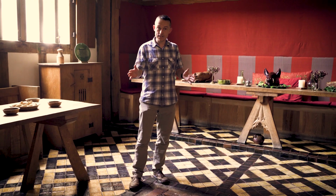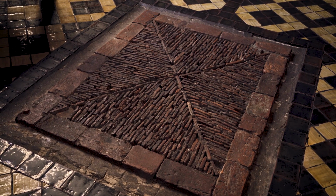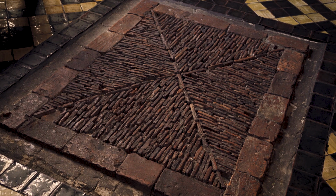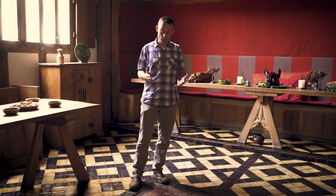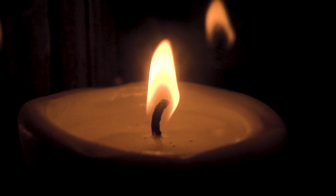Here in the centre of the Great Hall is a hearth. This is an original medieval hearth of brick and tile. It's not originally from this site. It was lifted from another excavation that was done by York Archaeological Trust in York, and it was moved here to replace it in this ideal setting for it. And it gives a sense really of how smoky a dining experience it would have been here in the Great Hall in the 15th century.